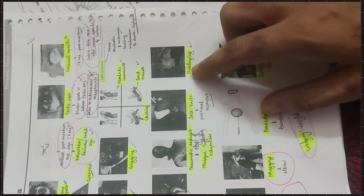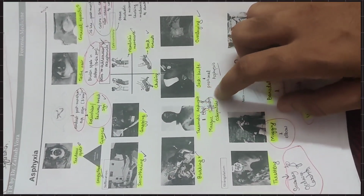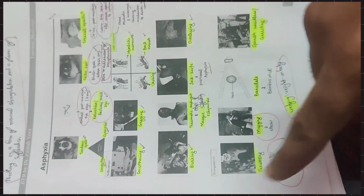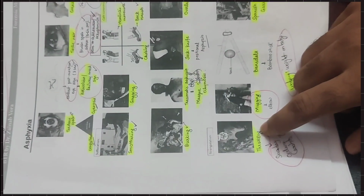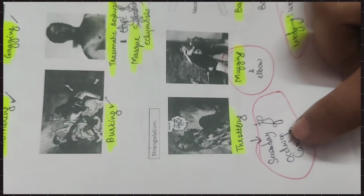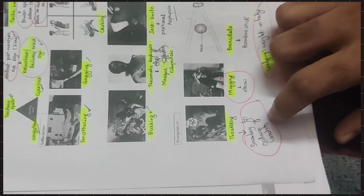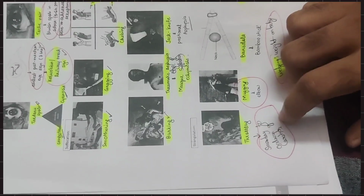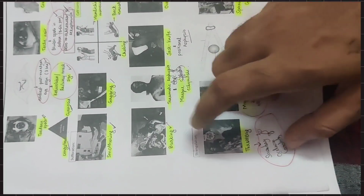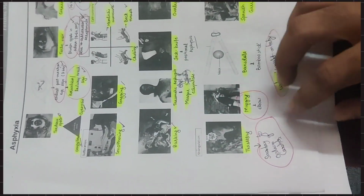Okay, see how I marked all the headings with the highlighter. Jackknife, traumatic asphyxia, and look at the whole page. See here, this one is easy for me, barking. But in throttling, what happens? See, secondary to the occlusion of carotid artery. This can be a question. In which of the following does occlusion of carotid artery happen? They will give in the options throttling, barking, smothering, gagging, etc. But you have to choose the right answer.